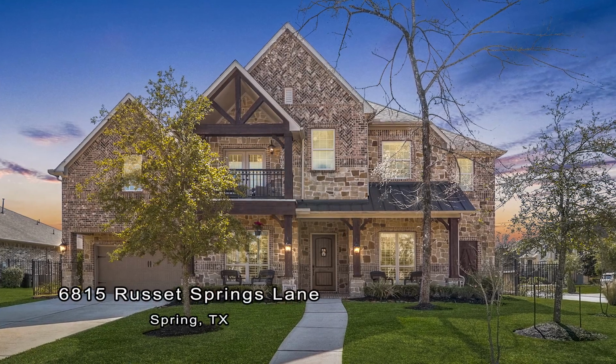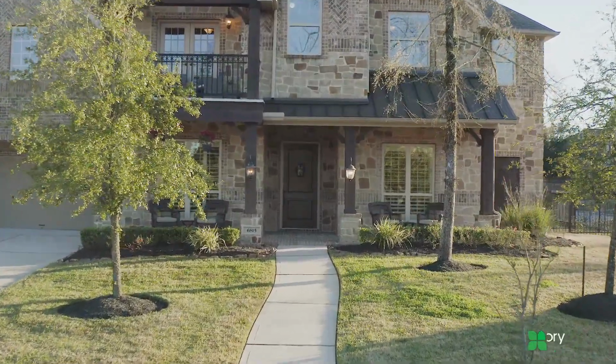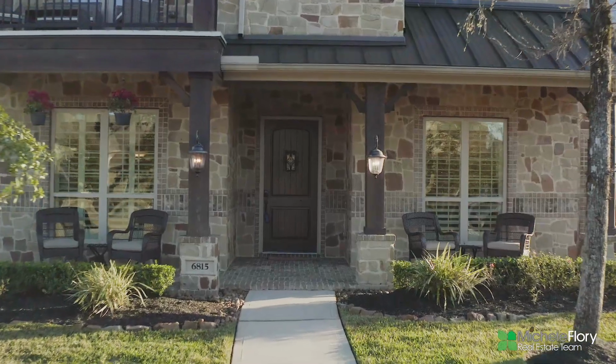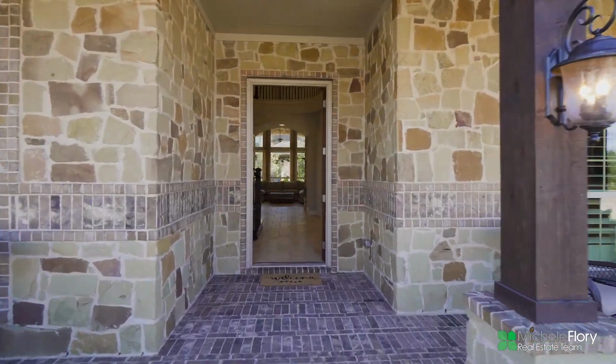Welcome to 6815 Russet Springs Lane. From the moment you approach, you will be mesmerized with fabulous curb appeal. The front door is flanked with porches that make this home so inviting.